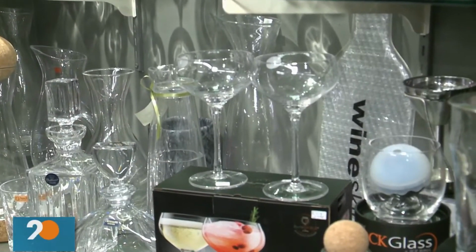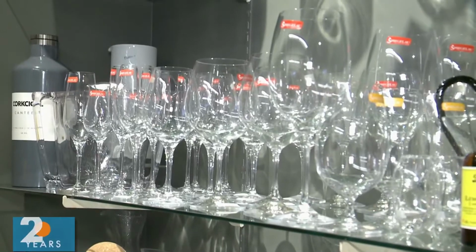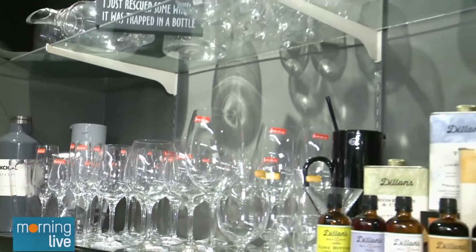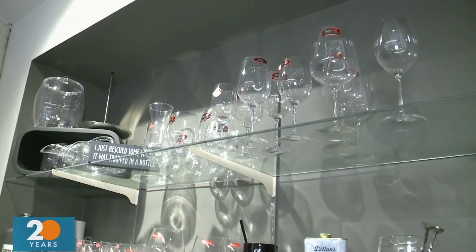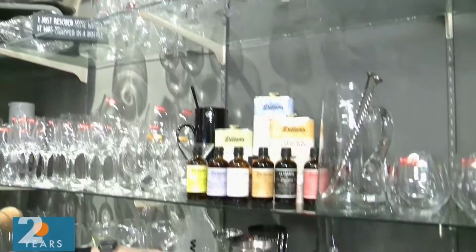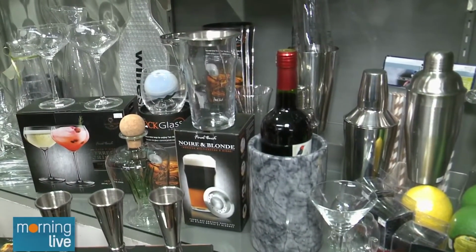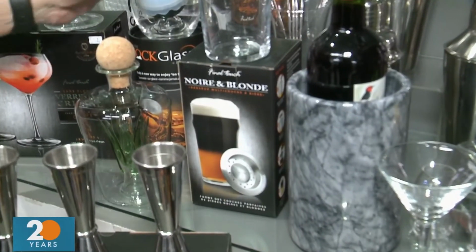We have lots of wine glasses, so all the kinds of wine, white, different flavors of red, be they Merlot or Bordeaux, different glasses. We have interesting things like the kit to make a black and tan, which is the beer. So you use one kind of beer and a stout, and it layers it. Oh, okay. That's kind of fun.